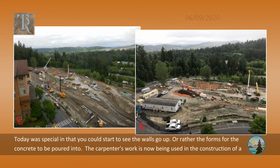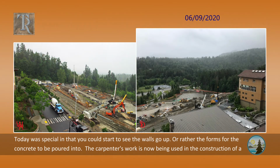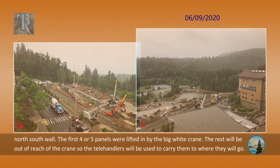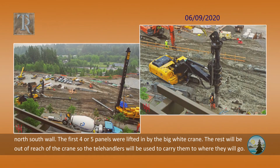Today was special in that you could start to see the walls go up, or rather the forms for the concrete to be poured into. The carpenter's work is now being used in the construction of a north-south wall. The first 4 or 5 panels were lifted in by the big white crane. The rest will be out of reach of the crane, so the telehandlers will be used to carry them to where they will go.